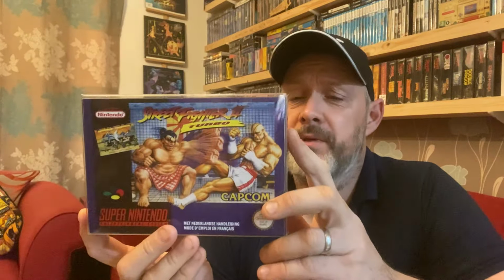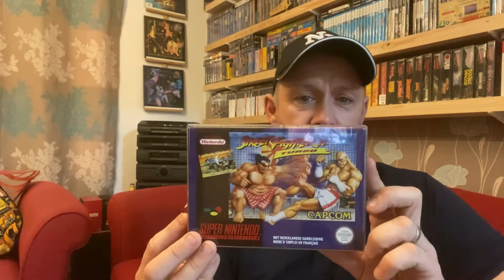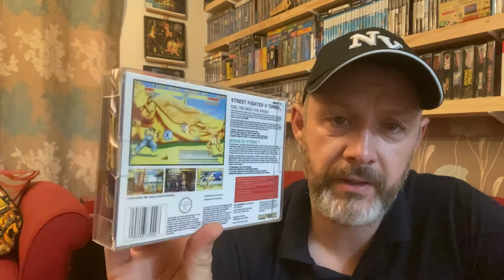So when I got my Super Nintendo, it was basically like having the arcade at home. I used to play this in the arcades. Put it there, you can see it. I could not believe the sound, the graphics that were coming out of the machine, how fast it was. Yeah, absolutely love it. Now, this in here is my copy.